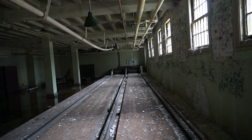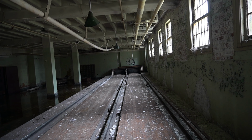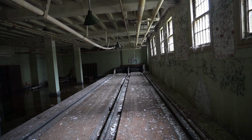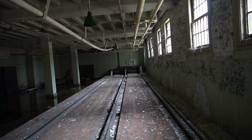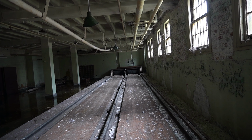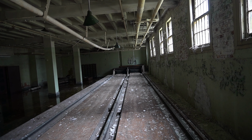It's definitely cool to see a place like this that's still decently intact and not really hit with a lot of water damage. I mean, granted, this place is decently flooded, but all things said, the lanes are still pretty intact, and the wood is way less rotted than I would imagine it should be by now. But I'm going to get a little further down the lane and show you guys some of the details down there.